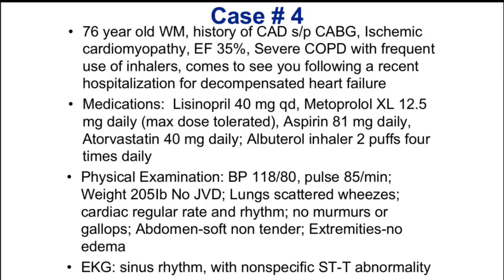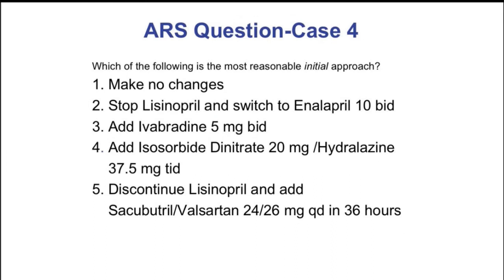This is a 76-year-old white male, history of CAD, status post-CABG, ischemic cardiomyopathy, HFrEF, severe COPD with frequent use of inhalers, comes to see you following a recent hospitalization for decompensated heart failure. On lisinopril 40, metoprolol 12.5, that's the maximum dose tolerated, aspirin, atorvastatin, and an albuterol inhaler. 118/80, pulse is 85, weight is 205, no JVD, scattered wheezes in the lungs, presumed from the COPD, cardiac regular rate and rhythm, no murmurs or gallops, soft non-tender, no edema, sinus rhythm with non-specific ST wave abnormality. Which of the following is the most reasonable initial approach?